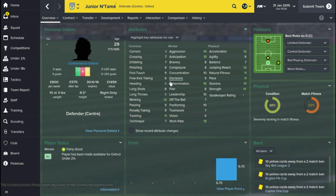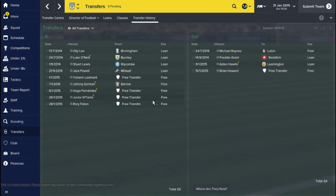The only kind of downfall to playing him in defence is his heading, but everything else is great. So yeah, 6'2", good tackling, good marking, great strength, bit of decent pace as well, which is good. Good anticipation, and yeah, he should do quite well for us. One of our centre backs got injured recently, so it's quite good that I did manage to bring him in.